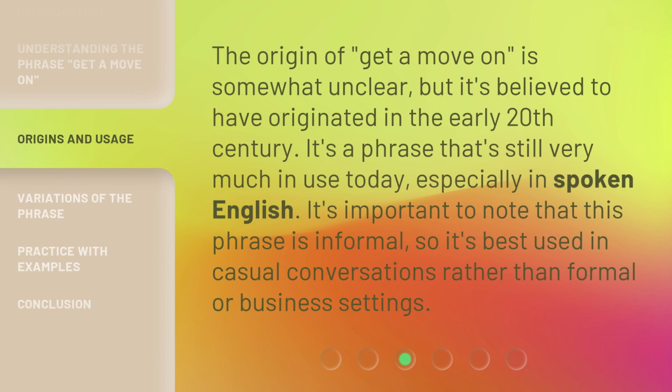The origin of "get a move on" is somewhat unclear, but it's believed to have originated in the early 20th century. It's a phrase that's still very much in use today, especially in spoken English. It's important to note that this phrase is informal, so it's best used in casual conversations rather than formal or business settings.